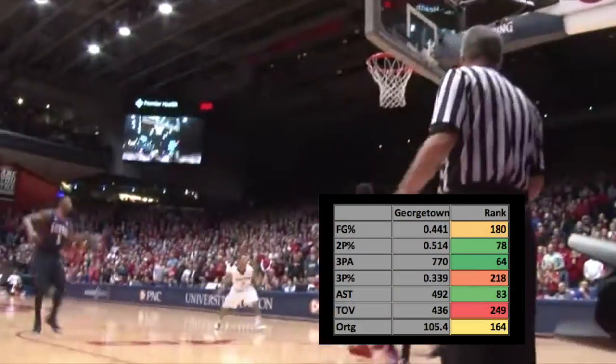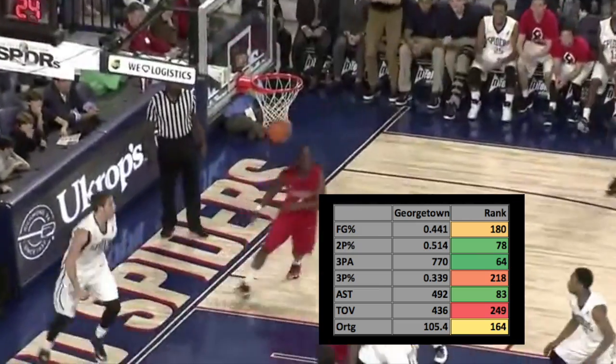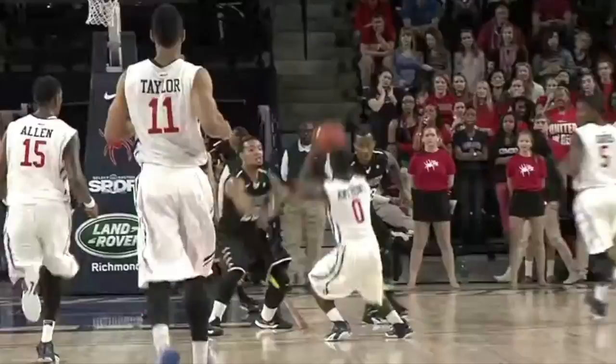And for context here, Georgetown is much more well known for their Princeton offense, but doesn't compare nearly as well to Richmond statistically. So whether you're a fan of Richmond or you're just interested in the Princeton offense, I definitely recommend watching this because they run a lot of really good sets. So let's check out how they're able to run it so efficiently.